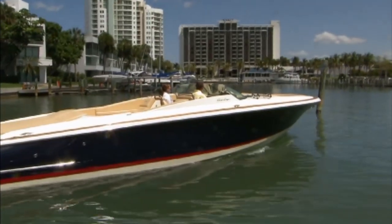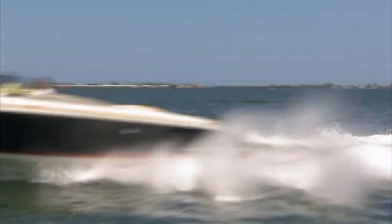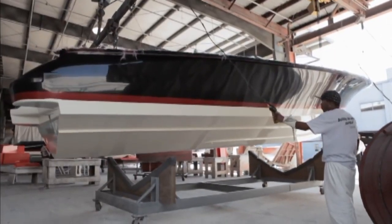Over the last century, the name Chris-Craft has become synonymous with American high-quality powerboats. And these extreme boats are built in one very extreme factory. We feel that Chris-Craft created an extreme factory because we build extreme products.